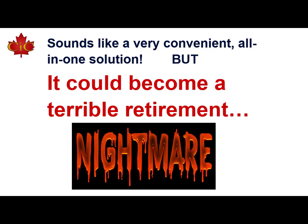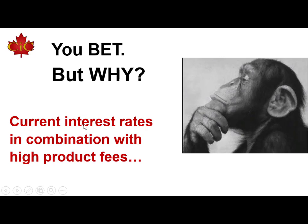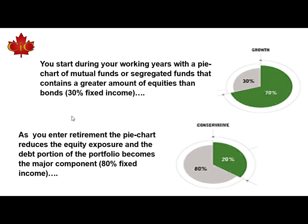Sounds like a very convenient all-in-one solution. And no doubt that's how it was sold to you. But this could become a terrible retirement nightmare. Why? Well, combine current interest rates with a combination of high product fees, and let's see what you get.